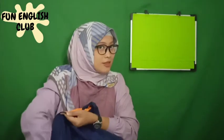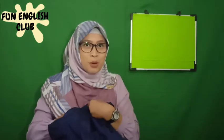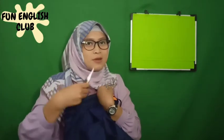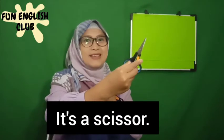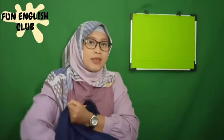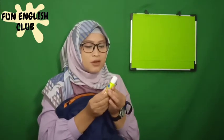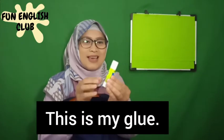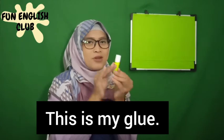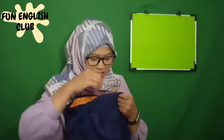How about this one? I use this to cut the paper. Yeah, I make the dies using this one. So I cut my paper with... Yes, scissors. Good job. And then I make the dies. After I cut, I will put something on it. Yes, I put glue, paste the paper and make something. I will show you after this.